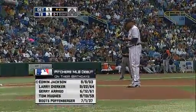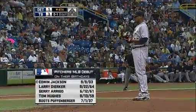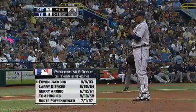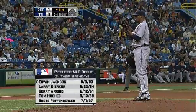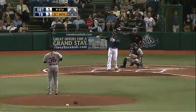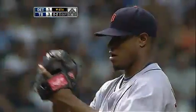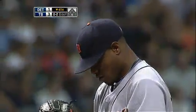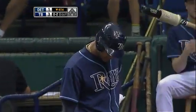How about this? The other guys who made their big league debuts as a starting pitcher: Larry Dierker in 64, Jerry Arrigo, the lefty, Tom Hughes, and Boots Poffenberger in 1937. I love that name. Ballplayer's name right there. 0-2 the count. Either that or a popcorn maker or something. Yeah, exactly. We've got to do some research on him.